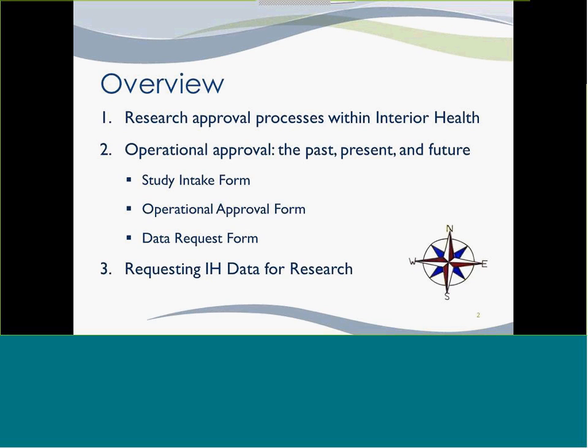My goals for this presentation are to start out broadly, to give a quick overview of our current approval processes within Interior Health, to frame that. We're then going to focus on operational approval, what we've done in the past, what we're doing, and what we're moving towards. I'll talk about a couple of pieces that are involved with this new process, give a live demo, and then we'll focus even into the data request component of it. The data request component is a part of operational approval, but only applies to those who are actually requesting IH patient data from Interior Health. So it's just one little added step if you need that piece from us.